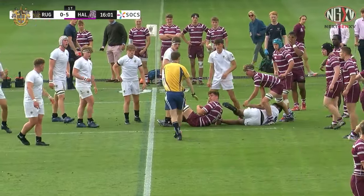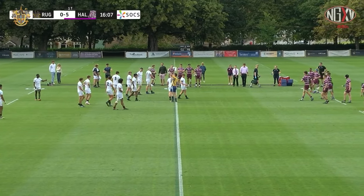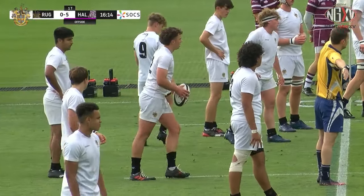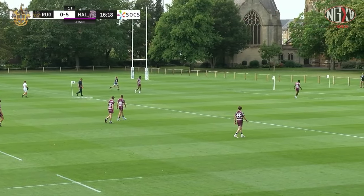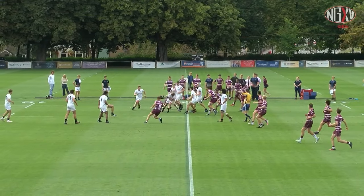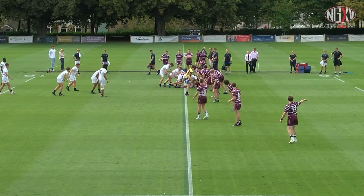No, that's there because you have dropped into contact. We're coming back over here. Offside. Haileybury offside there, so we'll have another penalty. Just reminding Rugby School to try and avoid dropping into contact. Of course, all part of the new tackle height laws for this season. Players must tackle below the sternum, but players cannot go dipping into contact.